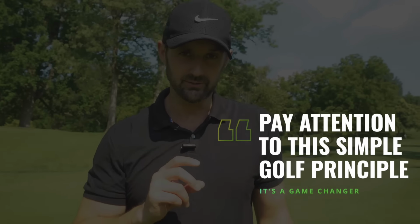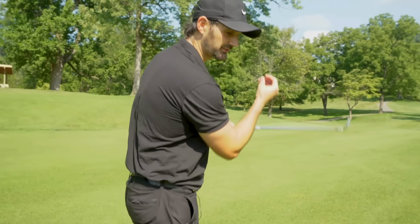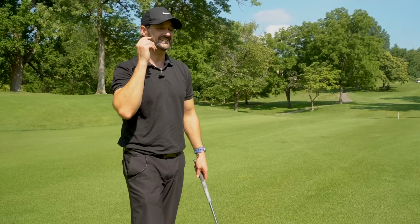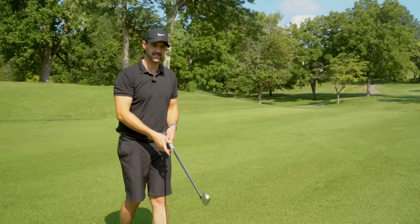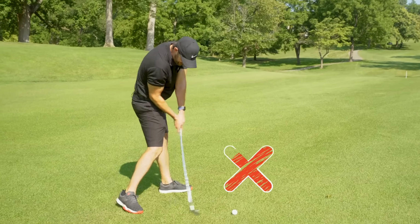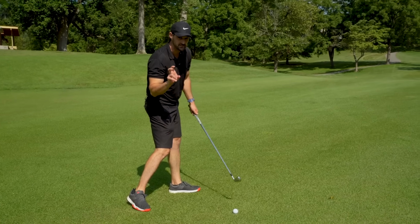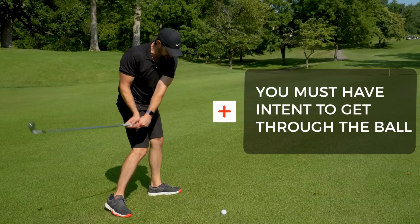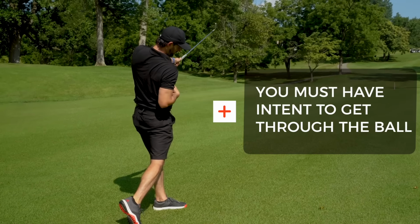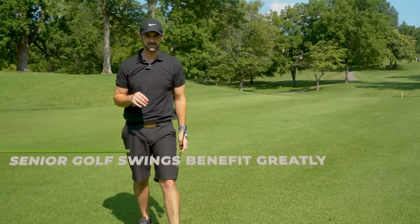Even though this is about impact, I need to remind you that your golf intent has to be about getting through. You cannot make the impact stop at impact. That is not your intent. If you're trying to just hit at the ball and stop here, even though you've assumed the right positions, if there is no intent and dynamic movement to get through with your core, with balance and touching the knees, for example, you're going to be stuffed.